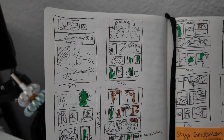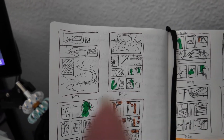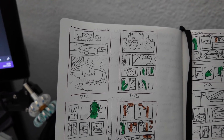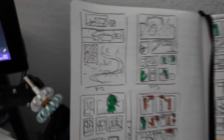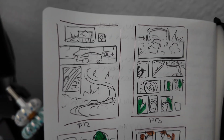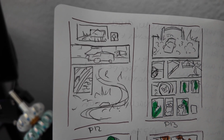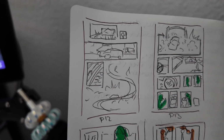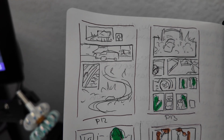Okay, so I was struggling a little bit with the page on the top left, this one, page 12 of chapter 1, because my thumbnail is pretty simple. Skylar is driving through the town lately, and I just want to picture some corners of the town, because it's a fairly small town, and I want to give the impression that not many people live there, and it's pretty rural.